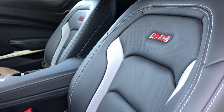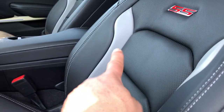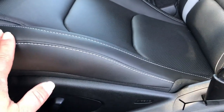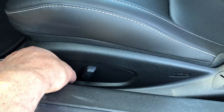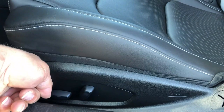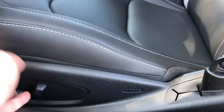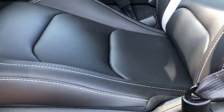Okay, the seats are awesome. They've got the SS badge on them. Hey, they're leather, they're perforated, they are heated and ventilated. I love the light gray accent on the dark gray, along with the white stitching. And then down here you've got 1, 2, 3, 4, 5, 6, 7, 8-way power.